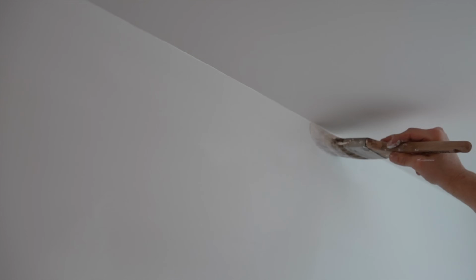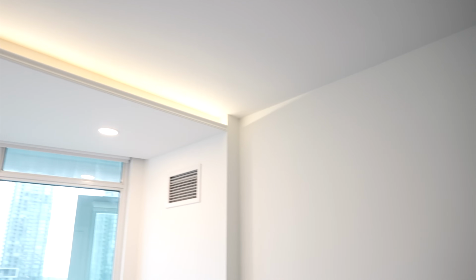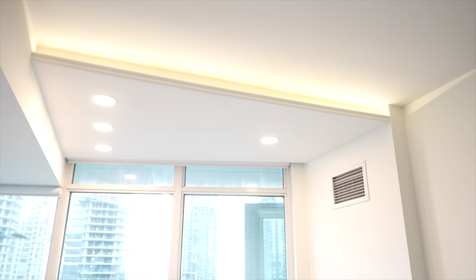I actually decided to paint the walls and the ceiling all the same color. Sometimes people paint the ceiling a different color from the wall. If you guys saw in the clips, there are these ceiling valances, so there's a lot of things sticking out. So I felt like if I changed the color of the ceiling, it would just break up the space even more and make it feel smaller. So to keep it simple, just the whole thing the same color.